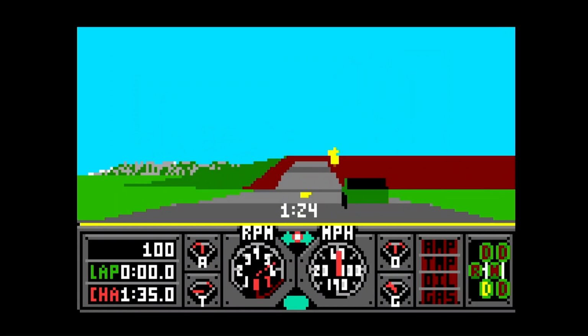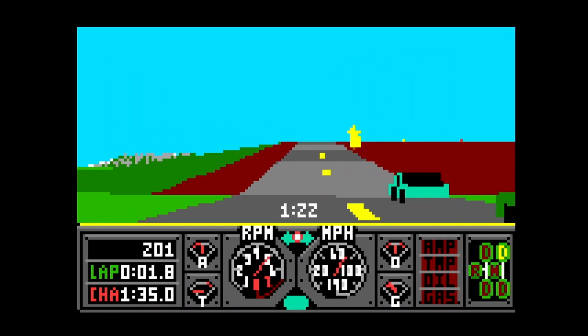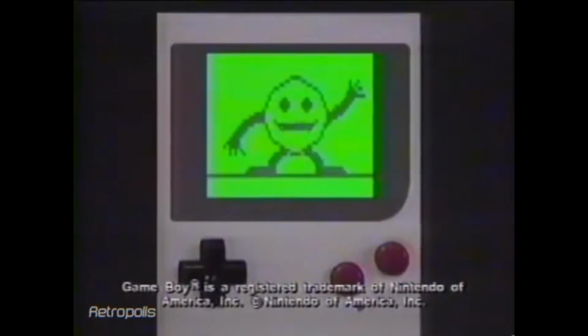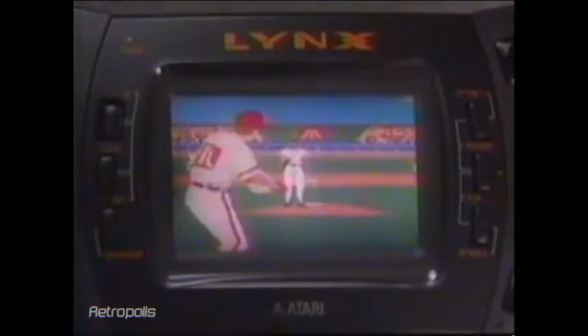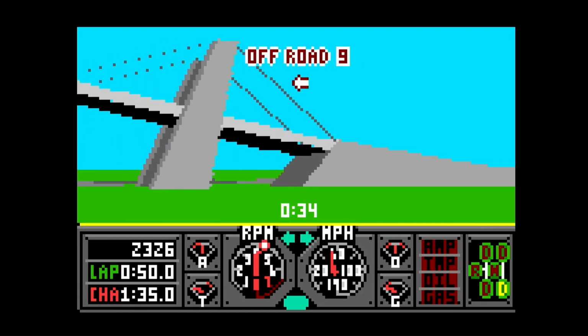Again, it feels more like a jab at Nintendo and a selling point than a fun game. Look, we have a 3D game on the Lynx. What does Nintendo's Game Boy have? Baseball? Don't make us laugh. But the truth is, Hard Driving is a slow, slippery piece of crap on the Lynx.